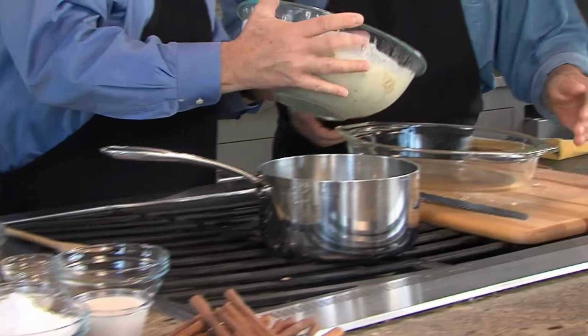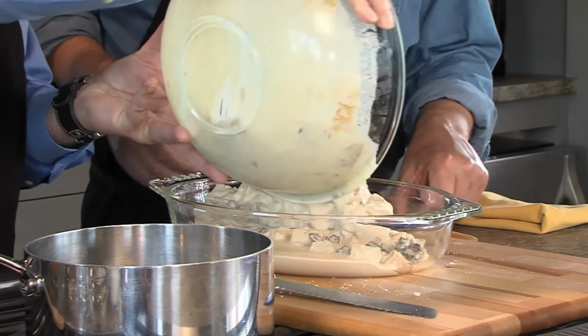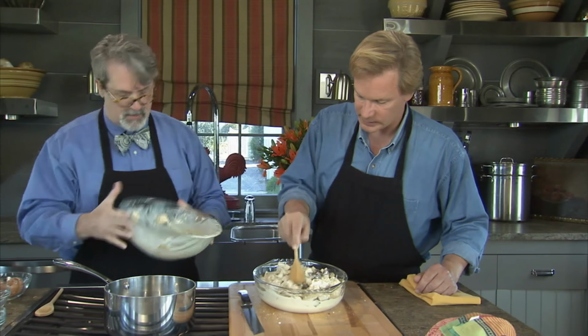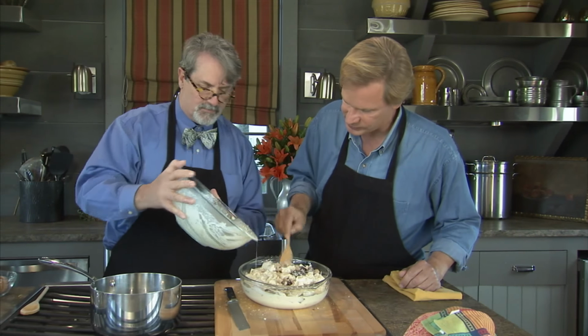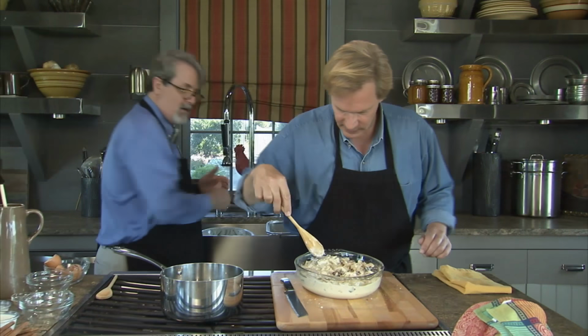Okay, here we go. And we did nothing to the pan. No butter or anything. I've tried that, and I don't really think it releases any better. Oh, there's a few more little stragglers. Little bits. Let me get all of them. Very good. Last ones. There they go. They're all in the pan now.